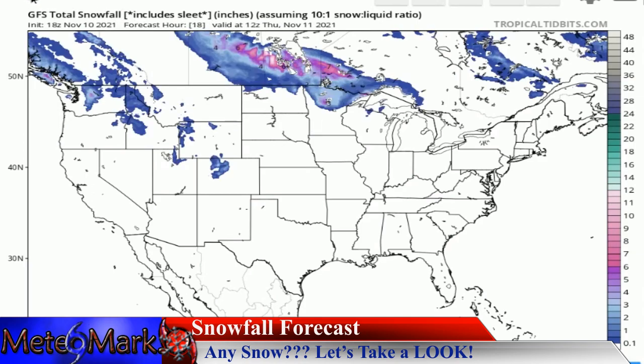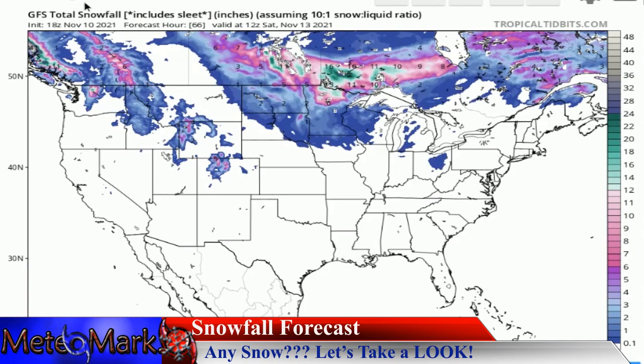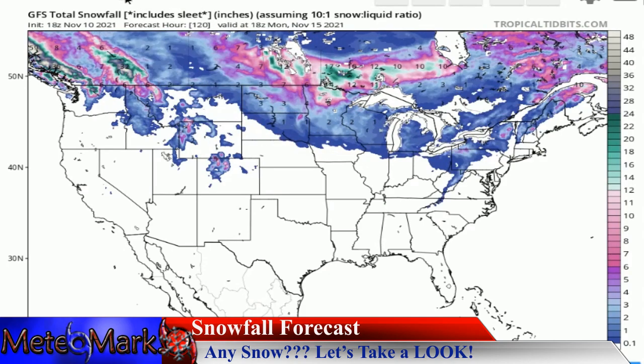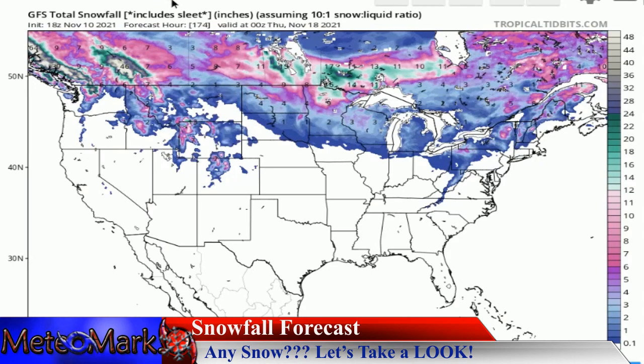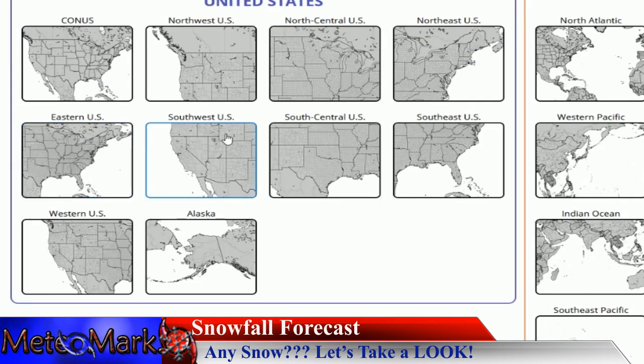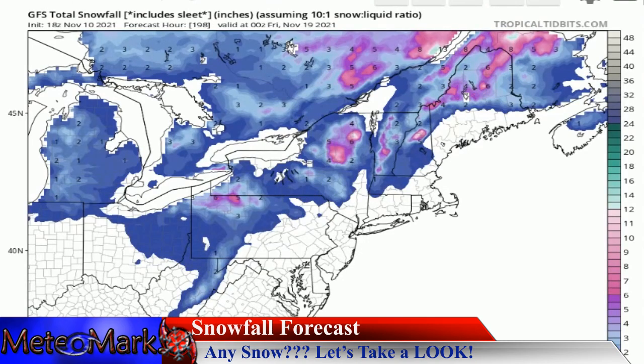On the GFS, we put this into motion into Friday, into Saturday. There it is, some of the inland snow showing up here and across parts of the Midwest as well. Look at that kicking in. And if we total that up all the way through next week, well, we're starting to look a little bit more like winter here into parts of the Northeast. Let's take a look at specifically the Northeast itself.